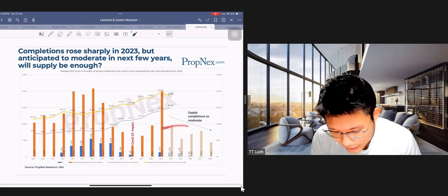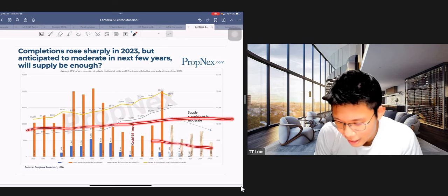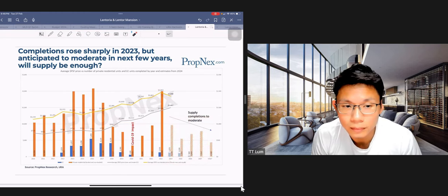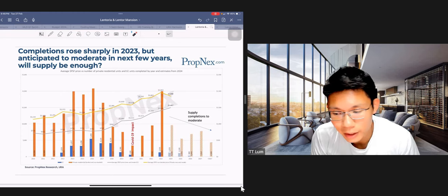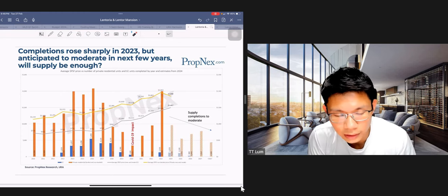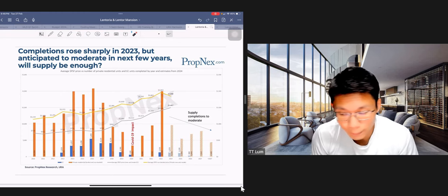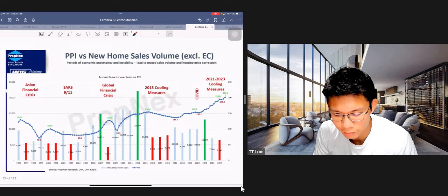But over here, let's just assume that this is the average line. All these guys over here seem to be below average. So will supply be enough eventually to cope with the demand, whether it comes to rental and sale? And when that happens, what will happen to the PSF? What will happen to the overall prices for Singapore properties? It's something for you to think about.